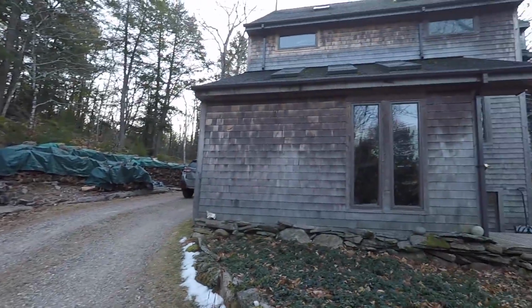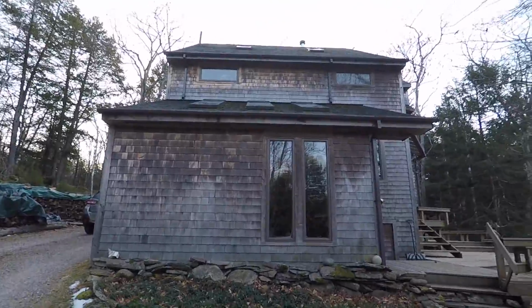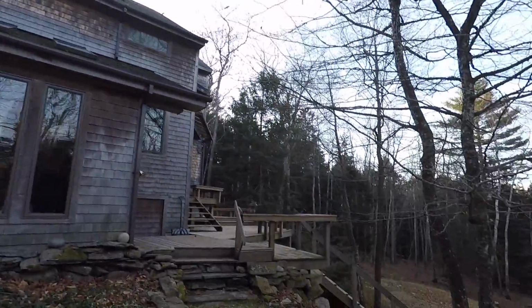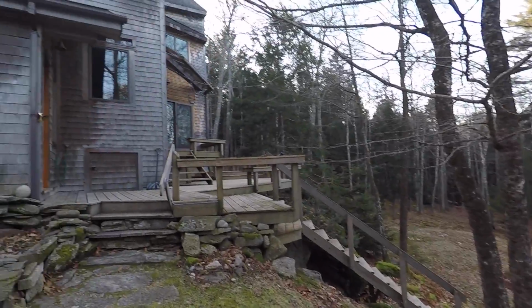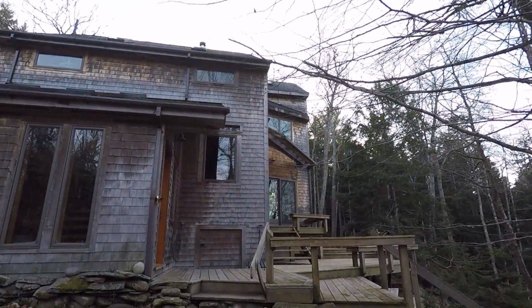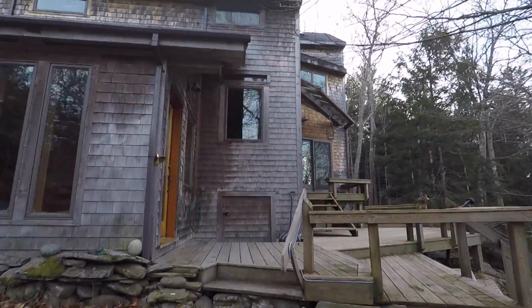And when I say this, I mean they actually built everything except the foundation with their own hands, of course. So here's the house. Winters without snow are not always the most flattering time to see a house in Maine, but this is when I'm here, so let's go ahead and go on in.